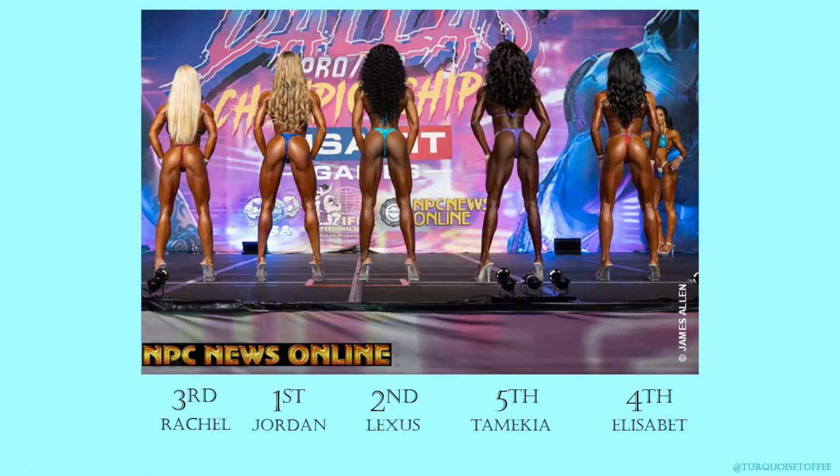Now, I also do notice, of course, how small the waists are, particularly on Lexus and Tamikia. Extremely little. I think Lexus has the most amazing hourglass shape. You really see it so clearly. But Jordan, because her shoulders are a little bit more wide, a little bit rounder, it's even more pronounced. I also think Lexus could have had a bit more glaze in the back pose. Like you really notice that shine on Jordan, Rachel, Elizabeth. Both second and fifth place, I think, could have had a little bit more of that shininess to highlight the glutes. But I'm super impressed by everybody's hamstrings, great definition, great size.